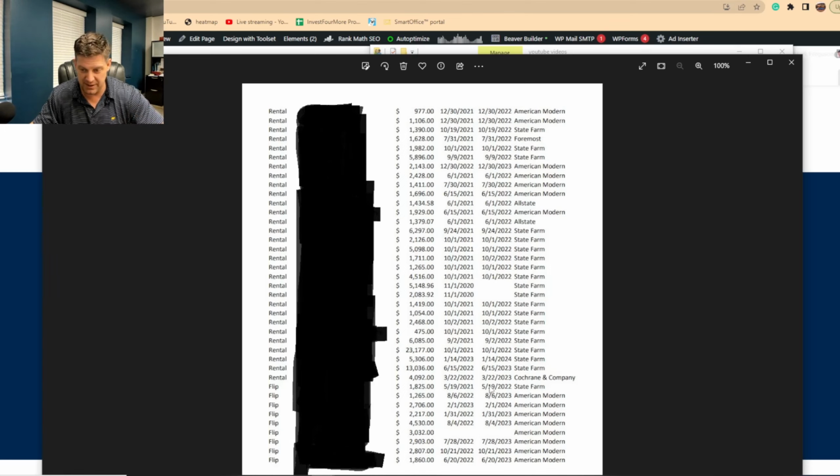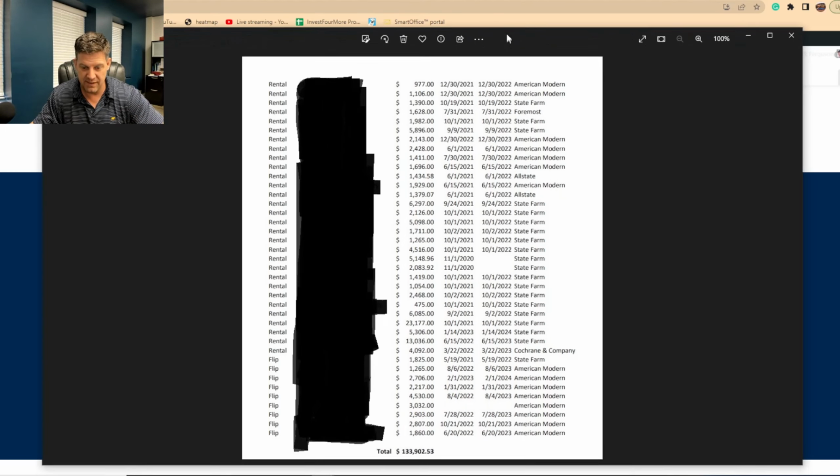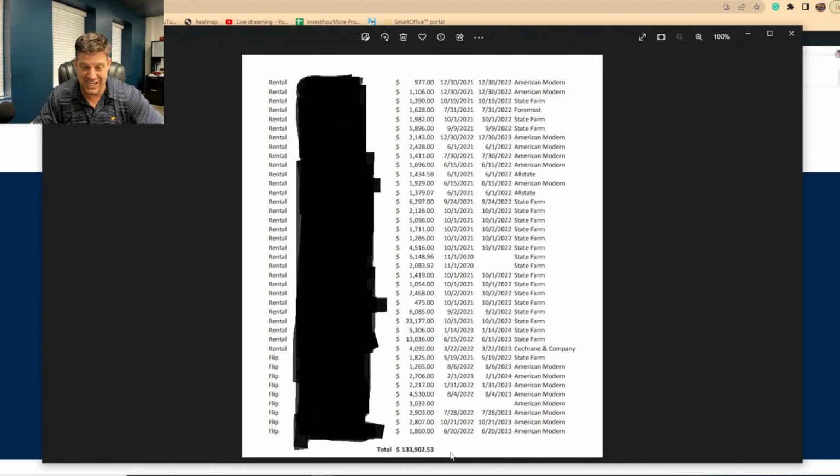And my total number, hold on, $133,900 a year. And this is just my investment properties, not my personal house. And it might not be all of them. We're trying to figure out if we got all of them, because I sold some flips earlier, and those might not be included in this. And I actually have fewer flips than I usually have. I usually have more flips going, which means I'd usually spend even more than this on insurance every year.